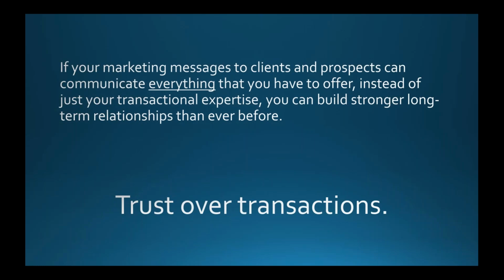What I would encourage you to do is to think in terms of not just looking down at where am I right at this moment, but look to the horizon and look to a better day, look to stronger relationships with your existing clients. And the way that you get there is by focusing on trust over transactions. If you've got small businesses who have made it to this point right here on November 4th, 2020, they already trust your transactional expertise. They're already benefiting from that.